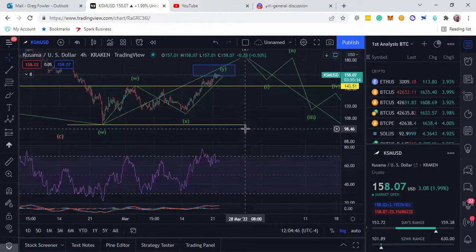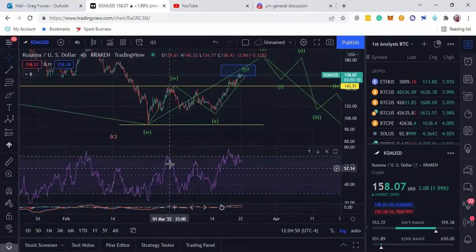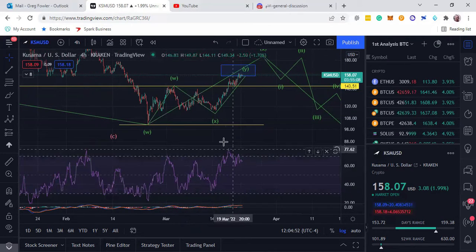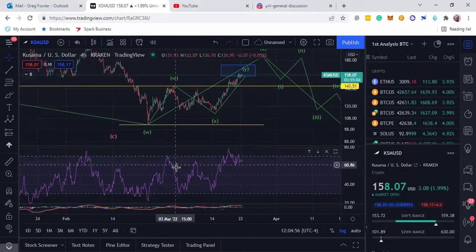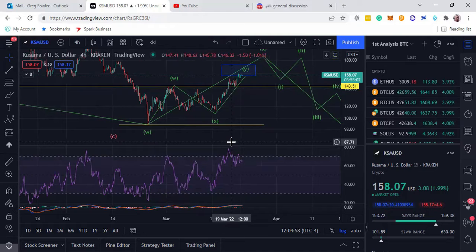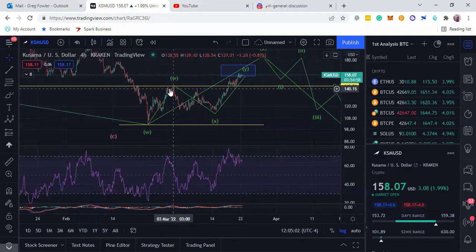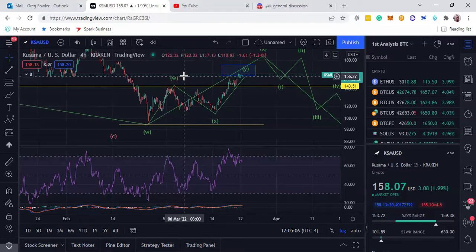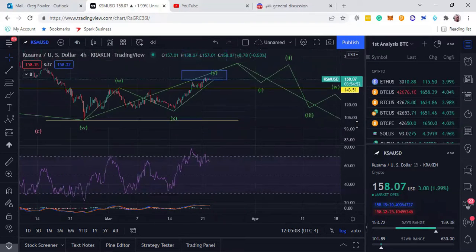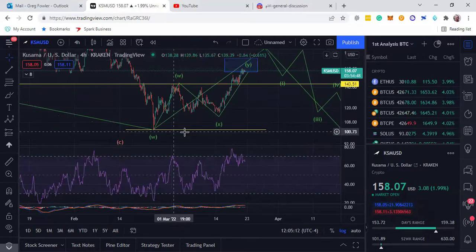Now, the reason why I say this is corrective is the RSI is telling me that this is just not an impulsive move. Impulsive moves on the RSI are going to be different. On the 4-hour chart, there is divergence from here to here, it appears, but that point is higher, so it doesn't have any divergence on the 4-hour. So that's a 3-wave move, most likely.